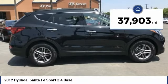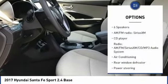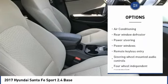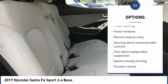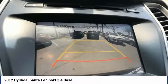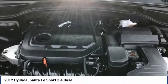Here are some of this vehicle's great options: keyless entry, traction control, Bluetooth, air conditioning, dual airbags, one owner, power steering, four-wheel disc brakes, rear window defroster, trip computer. Come see the car for yourself.